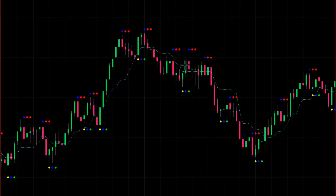Sometimes you're going to get this ultra balance, this period in the market where buyers and sellers are evenly matched, and that typically results in choppy price action, indecisiveness, consolidation. And so we have to have ways to mitigate that and avoid getting into many of the trades that result inside of those kind of price patterns.